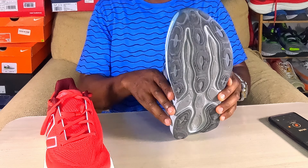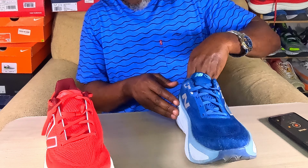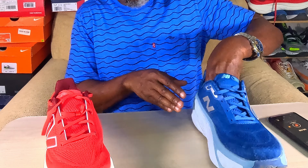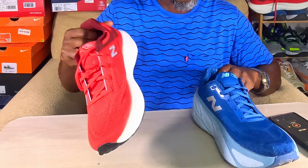Despite the fact that they are higher, I felt better stability in the More V5 than I got from the 1080 V13. They didn't really do much to help the stability in the 1080 V13. Whereas in the More V5, you see the weight and then you see how the shoes are also sloping outwards. You also notice more midsole foam on the medial aspect. Look at the size of these shoes. This has so much wider base than the 1080 V13. This all made these shoes stable.